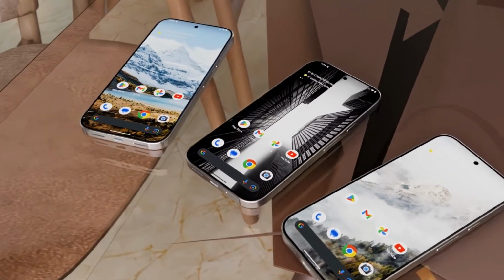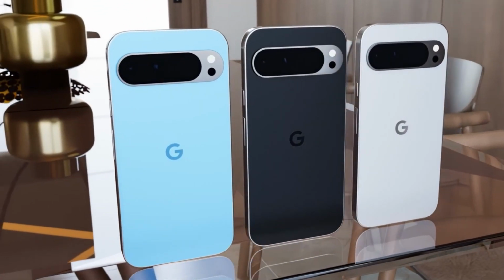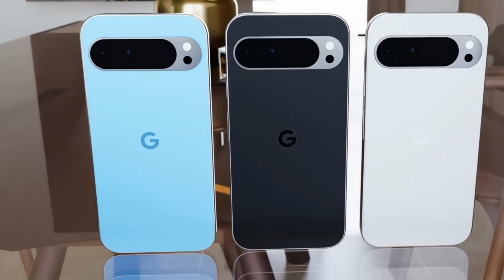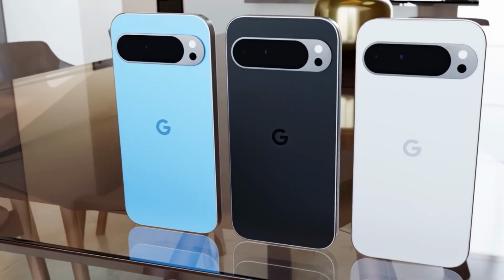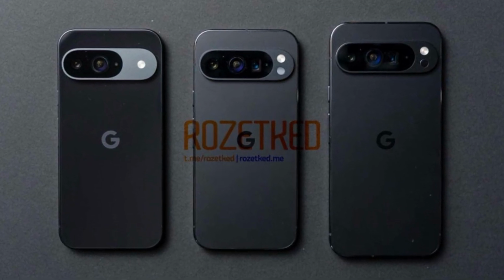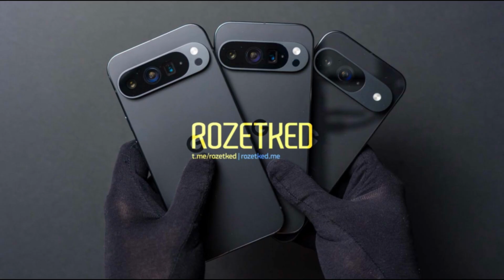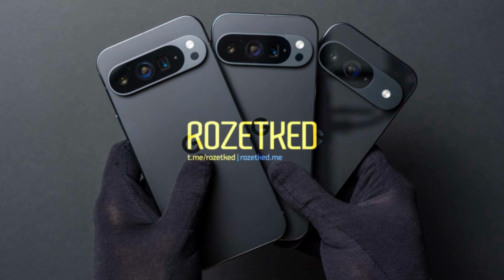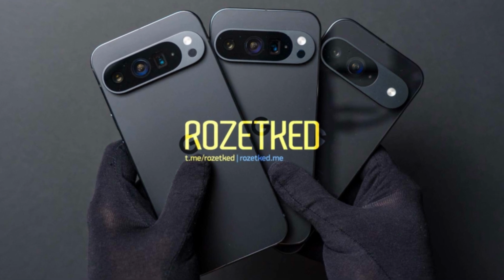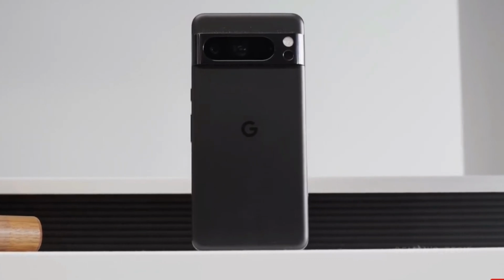The latest scoop comes from the same source that gave us last month's real-live images of the Google Pixel 9 Pro. This time, they're back with even more detailed images and specs of the entire lineup, including the Pixel 9, Pixel 9 Pro, and the intriguing Pixel 9 XL. These images, leaked via the website Rosec, showcase the phones from various angles and even provide a size comparison with other popular devices.